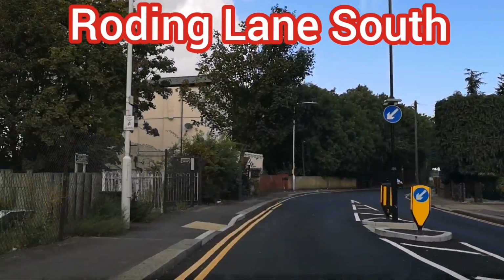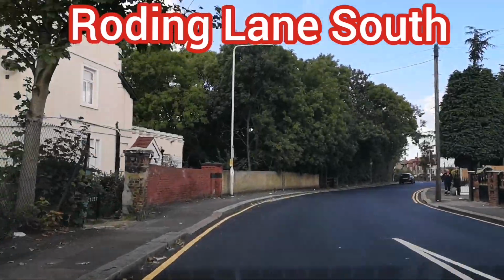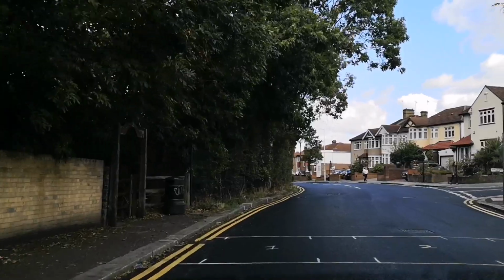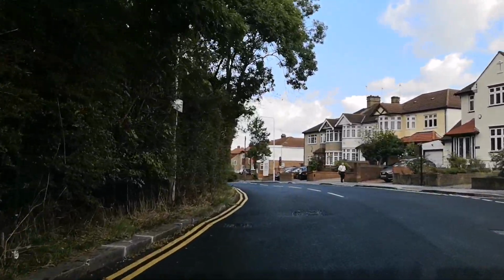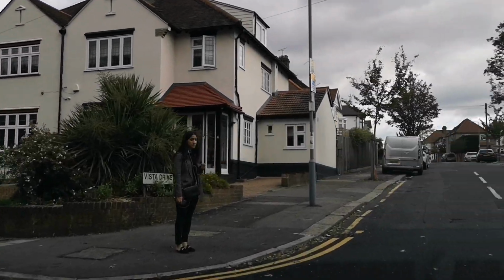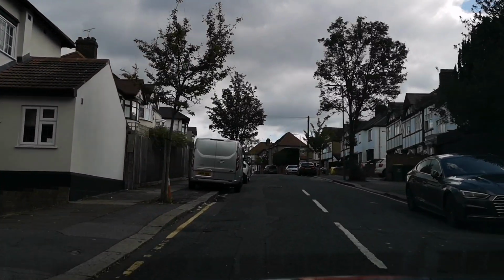Good. Take the next road on the right, please. Turn right. Yep. Good. Again, right on top of the wheel. Let's go. Yep. Yeah. There you are. Well done. Good. Good. This is Vista Drive.